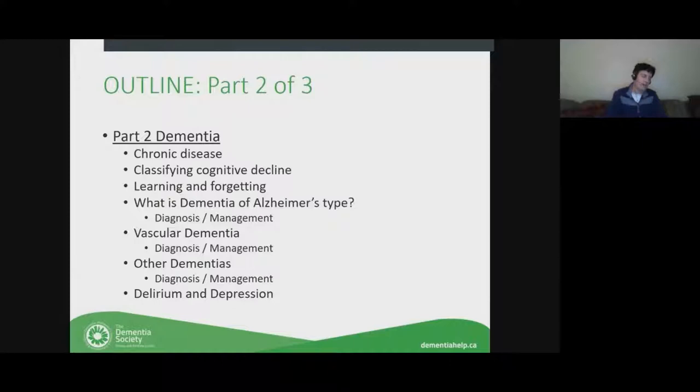There is, on a later night, presented by colleagues of mine from our clinic at Briere, Part two, which goes into Alzheimer's disease in greater depth, as well as other types of dementia.